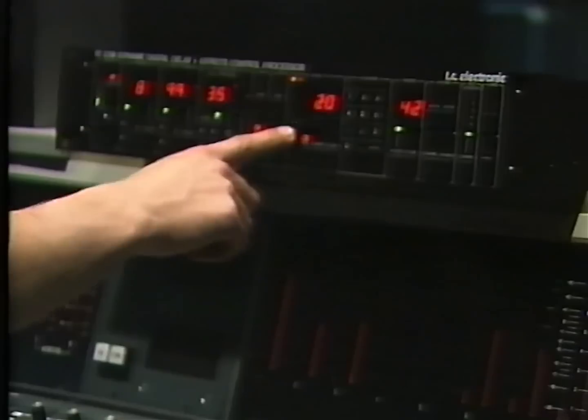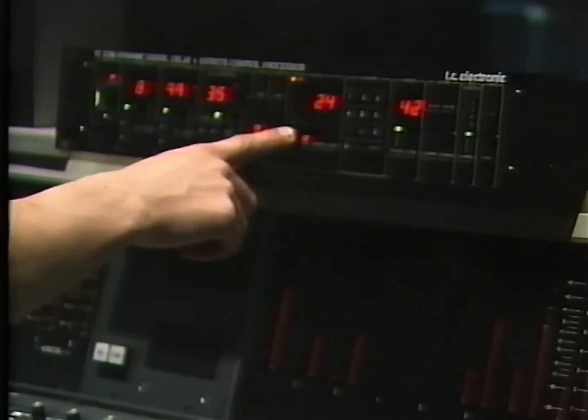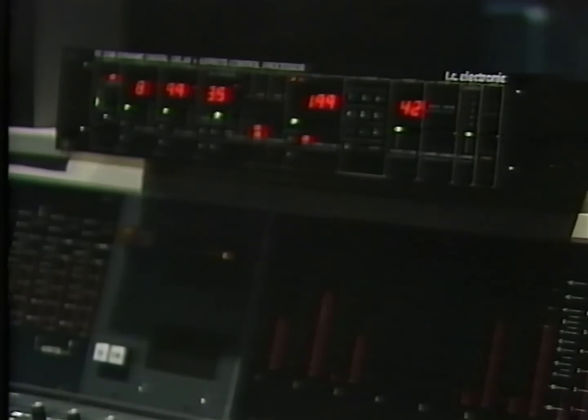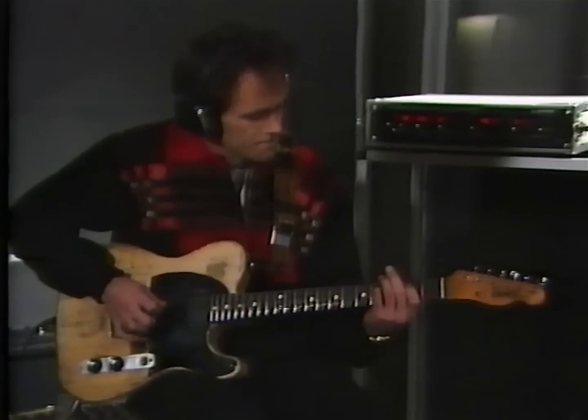With the 2290, you can add modulation to all the delay times. This function is unique to the TC2290. There is no other effect unit on the market that can do this. Here is a long delay with chorus added.